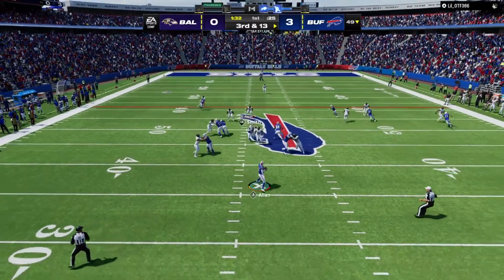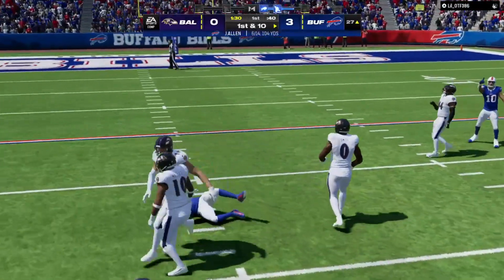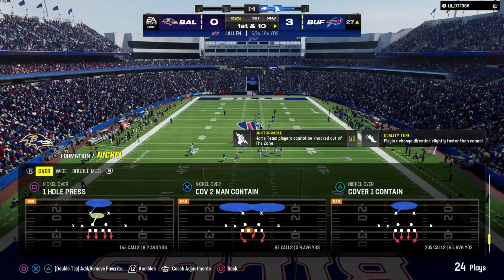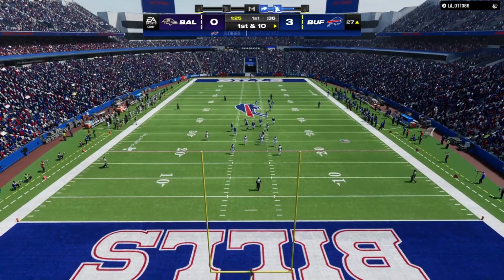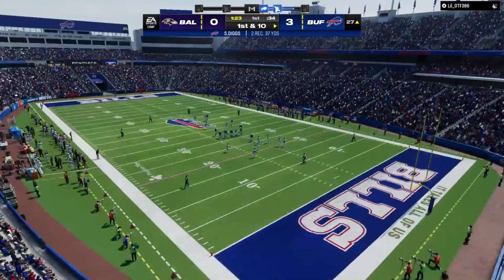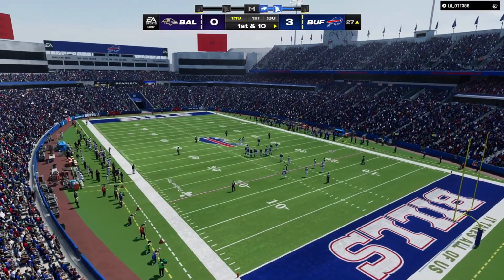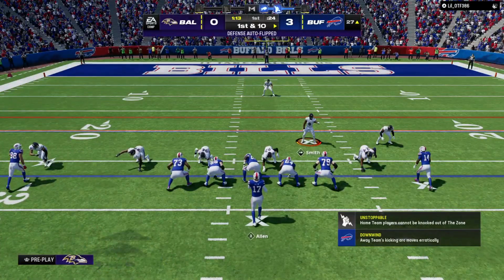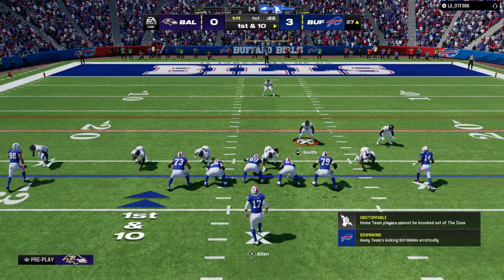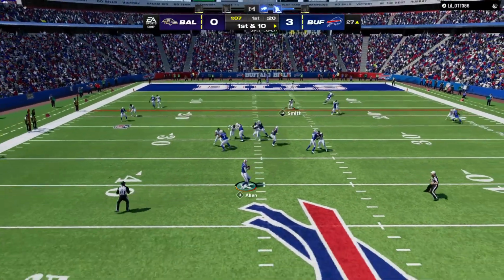Allen. Working the middle of the field, and he's got a man, complete. And he's going to be taken down with the 1st down at the Ravens' 27-yard line. A big play there as they get the conversion on 3rd and 13. They had to settle for 3 last drive, hoping this second go-around ends in 6. In good position, 1st and 10.